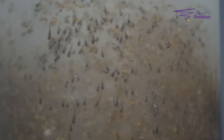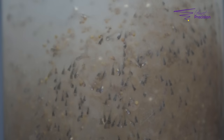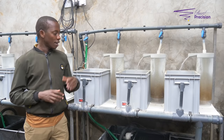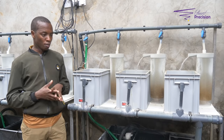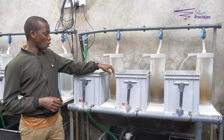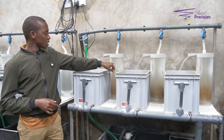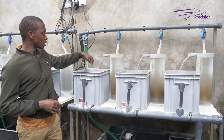What you're supposed to make sure of is that the eggs are in motion, which is also what happens in the mouth of the mother. When the eggs are rotating, they get nourishment, and they only take 5 days to hatch. After hatching, they swim up, as we call it. They normally play on the top side, as you can see, and are carried by the water current into the troughs.